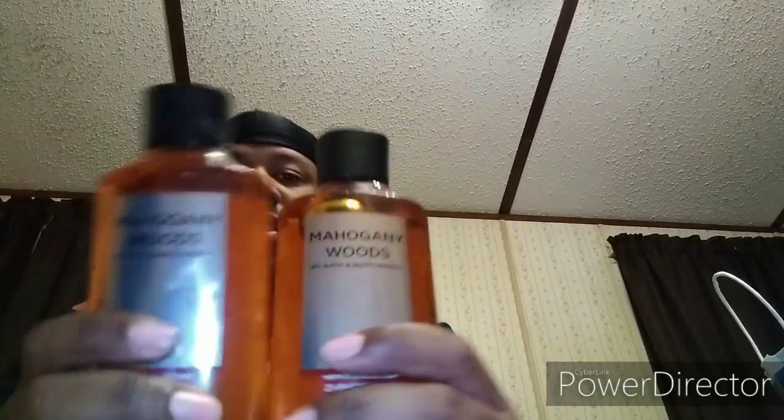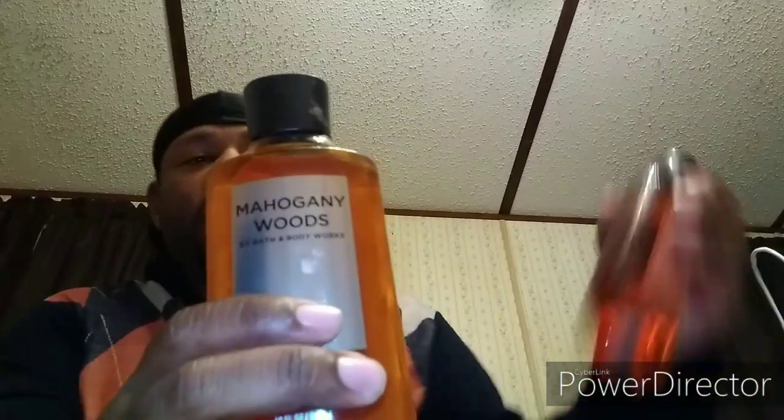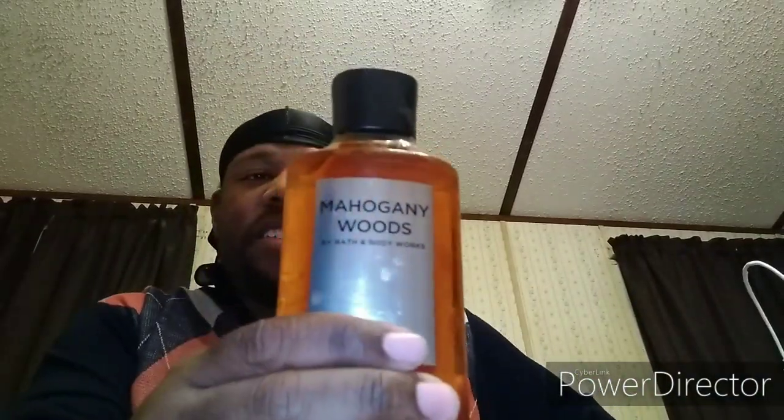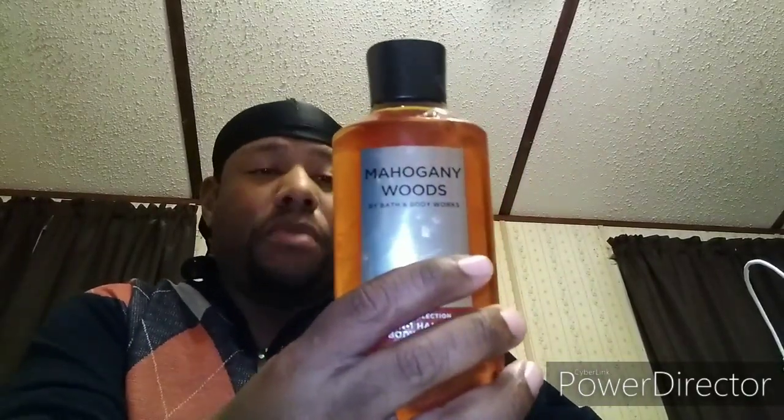But y'all see that? That Mahogany Woods, this is the one I really like wearing, because I actually tried this one before, and this one definitely smells good. When you take a nice hot shower, and once you put it on you and lather it up and rinse it off, that fragrance is completely booming. I'm definitely going to be wearing this joint right here. And I got four of this, so this will last me for at least a couple of months.